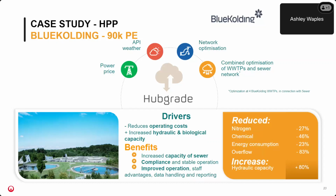In their sewage system they had quite a lot of overflow, but by being able to control the different pump stations, depending on whether the retention basins were filling up or if there was space in the sewage system, they were able to reduce the overflow in that sewage system by 83%, which is a lot. And the other thing they did was use the stormwater mode controls module, which increased the overall hydraulic capacity of this plant by 80%.